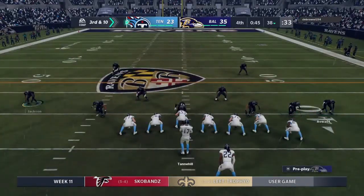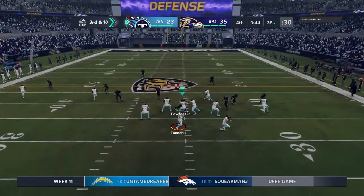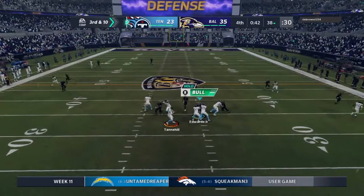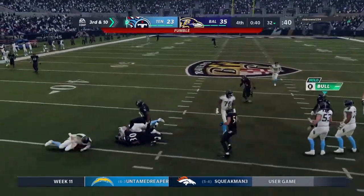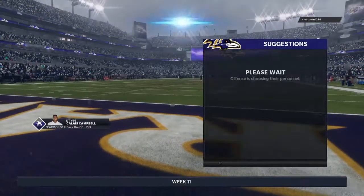They snap it to Tannehill. And that is incomplete. They had to go for it with such little time remaining, and the Ravens get the football back and in great shape.